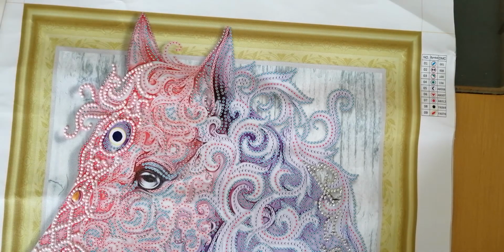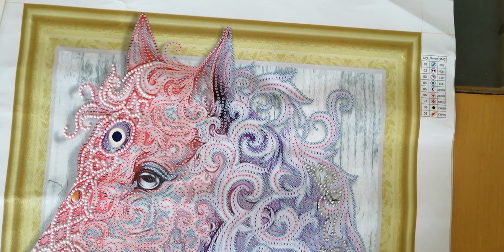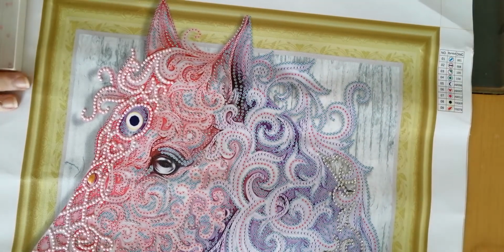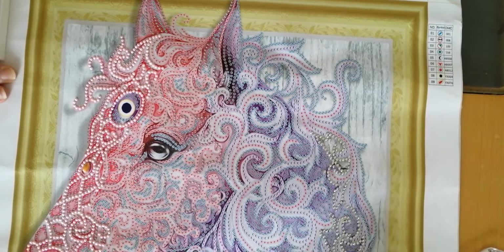Are you sick of your colour yet, Ellie? Because I am. Not really. That's so pretty though. I'm hoping that it sparkles from here, as an AB, as much as it does for me. For you guys, this one looks cool.